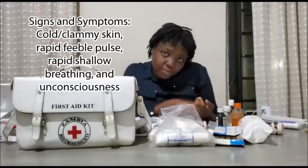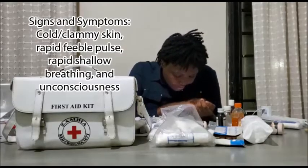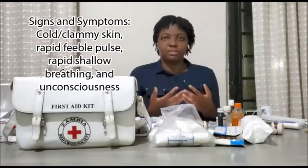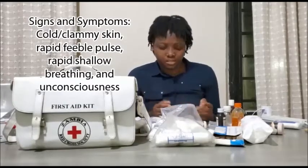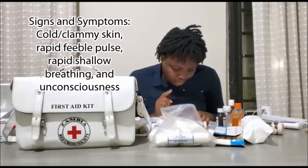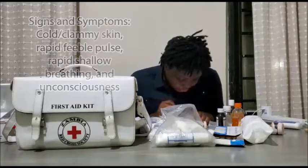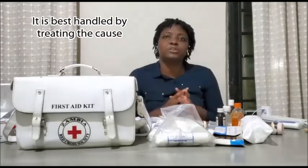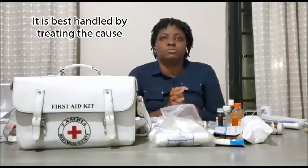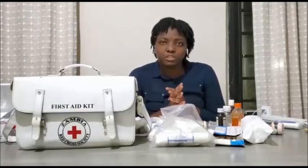You know how to take the pulse. We've talked about that. You find that the pulse is barely perceptible and that they have rapid and shallow breathing. Sometimes you call them and they are not even conscious. They will not answer you. Then you'll be able to say this person is in shock. It is best handled by treating the cause. Usually it is best handled in a center like a hospital because it's a serious emergency.